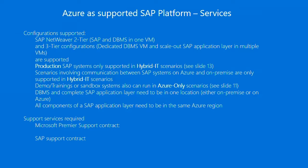What I mean by hybrid is splits, like you've got your ECC system or your BI system split from each other. It is supported. There needs to be a business case to do that, but it does work and everything is fine with it. You can have your dev test in the cloud and your production system on-premise. It is supported, transports work really well, and I haven't had really high latencies or anything like that. Demo and training or sandbox systems do run in an Azure-only scenario.